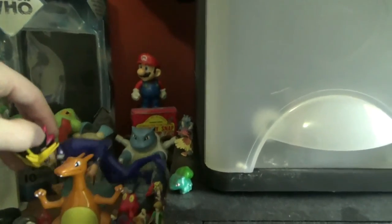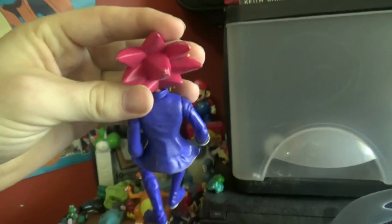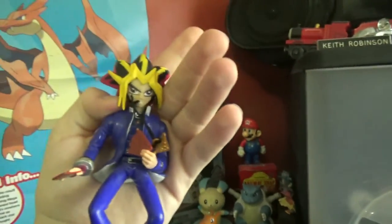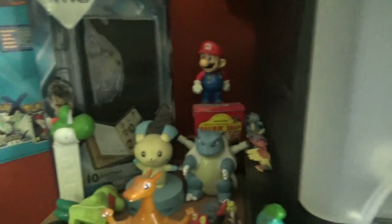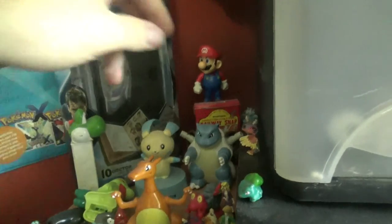Oh, what's this? Oh, it's Yugi. He's fallen off his perch there. Also, if you wanted to know what Yugi's hair looked like from the back, apparently that's it. That's just some Yu-Gi-Oh figure I have. I got that at a garage sale, I believe. And just a bunch of stuff I've picked up over the years, gotten as presents.